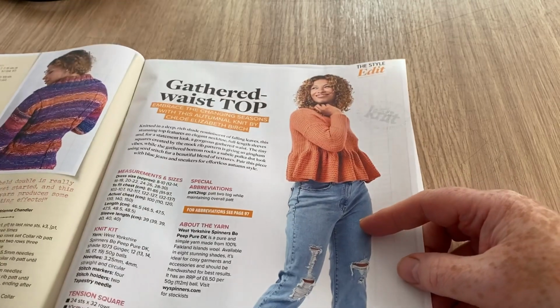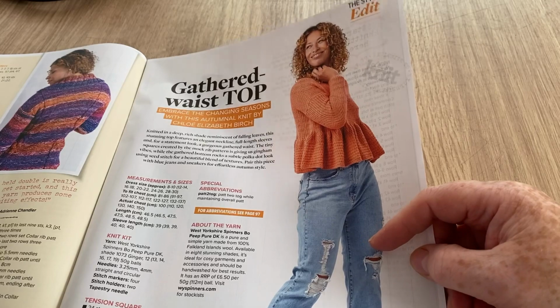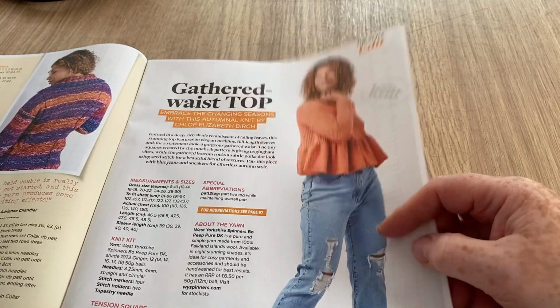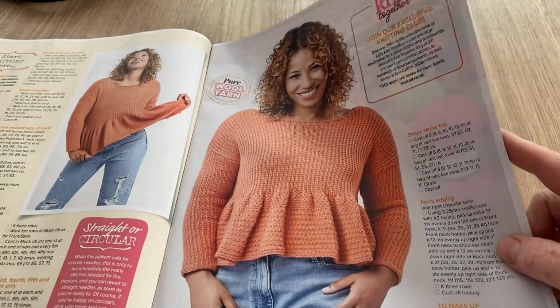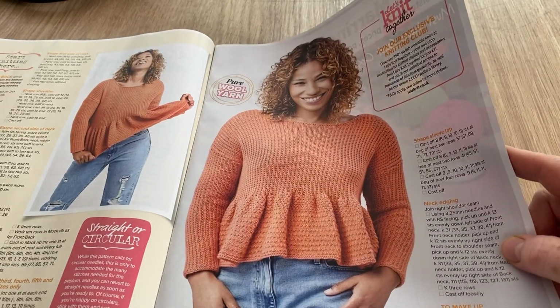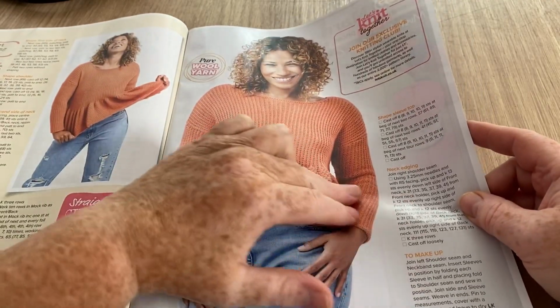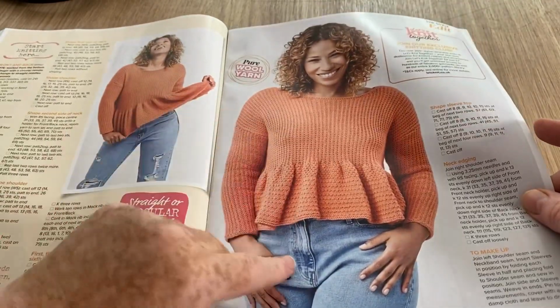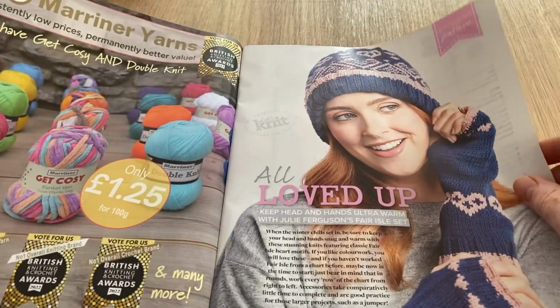And then we've got this gathered waist top, which they call a peplum any other time. I don't understand why they just call it that. Never mind. Do you like that? It's different. I think if I did it, I wouldn't want to make such long sleeves. And this would have to be longer because this part of me, well, we don't look at that.